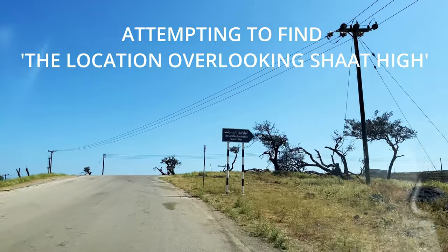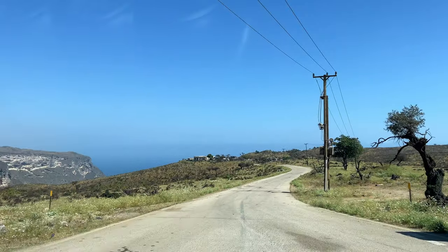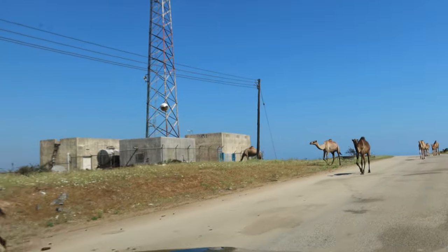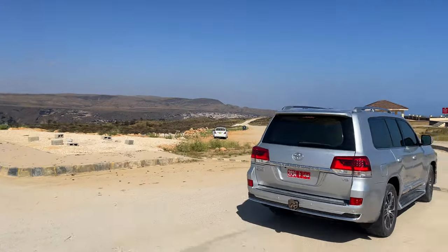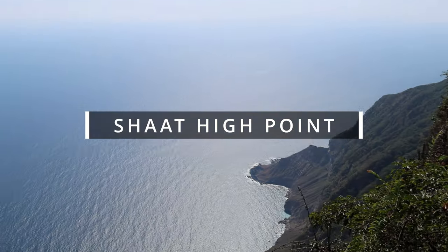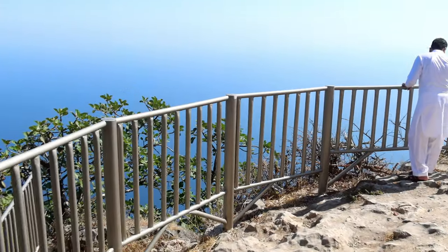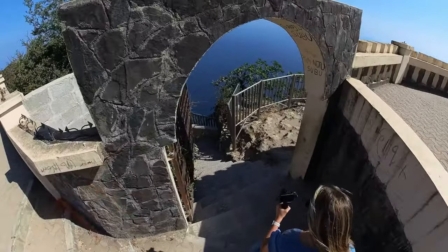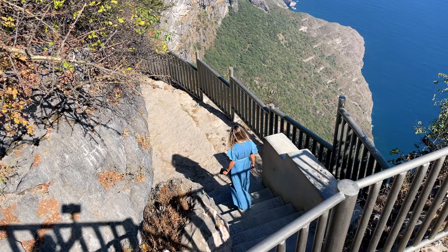Location overlooking Shart High. Part of Shart. It's glorious. We've got amazing views across the water and we're on top of a cliff that just drops dramatically down to the sea below. There's a lot of locals up here. It seems to be a really popular place and there's a little area that we're about to go down to which has got a hidden walkway that oversees the water and check out the views from there.